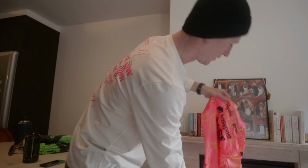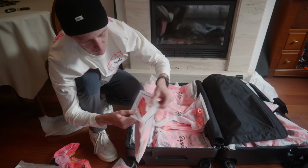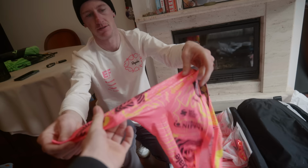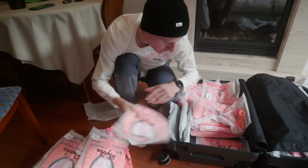Give you a nice close up of that design. What have we got here? Rice and gel, fast as hell. Thank you, Rafa. Very loud design, but I love it. Another training jersey. The Aero jersey. Have a feel of that material. Whoa, slippery. Very slippery. Also, look at that. Perfect for summer. 13. We have 14 of those jerseys. That's nice.